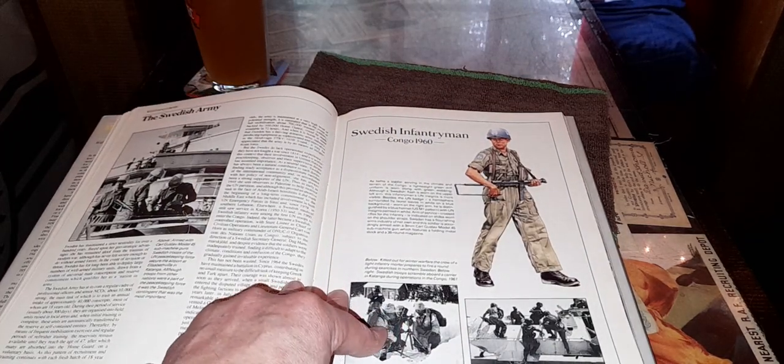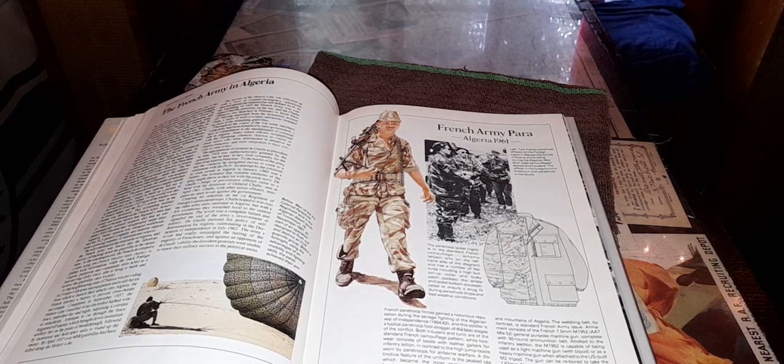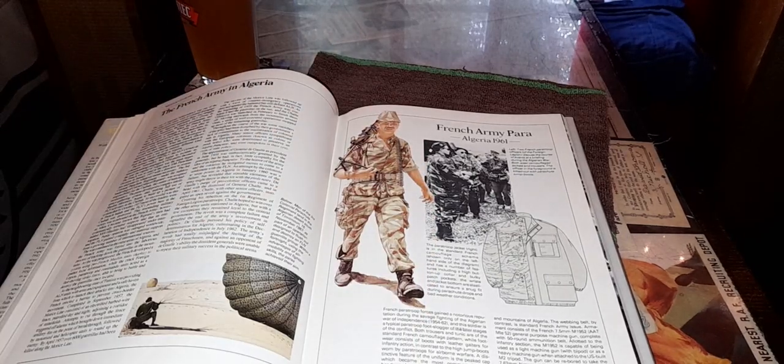Swedish Infantryman, Congo. This is where I've got something just to say, a little bit of a chitty chat. This is an interesting one. I'll take a little drink of my nice beer. I'm just having a little sip. I know you won't be able to see it, but I've got an Austrian shirt on. Österreich. Just a cheap one, 6 quid.